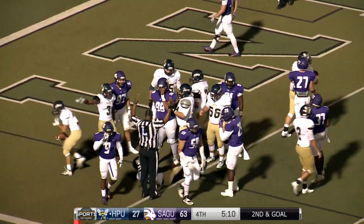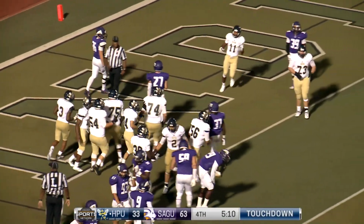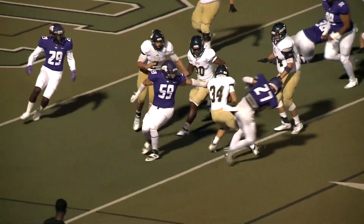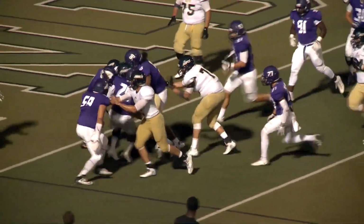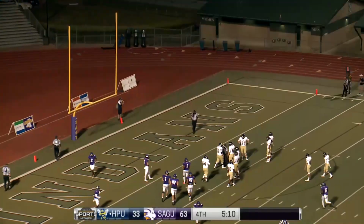Touchdown, number 34, Kevin Best, freshman out of Austin, Texas, as he will push it across for the touchdown, and a chance for the Yellow Jackets to cut the lead back down under 30 with the extra point.